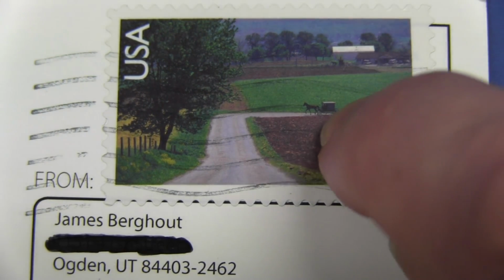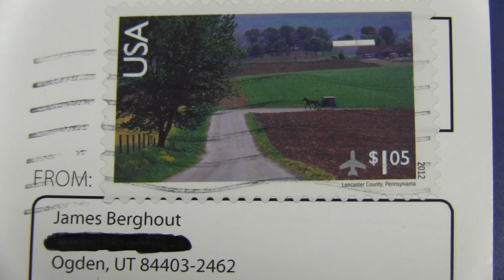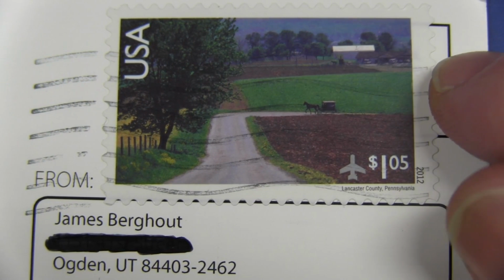Pennsylvania, is that like an Amish little horse-drawn carriage or something there? Sorry if I've got the wrong state. I'm probably being stereotypical there, but I love beautiful countryside like that.